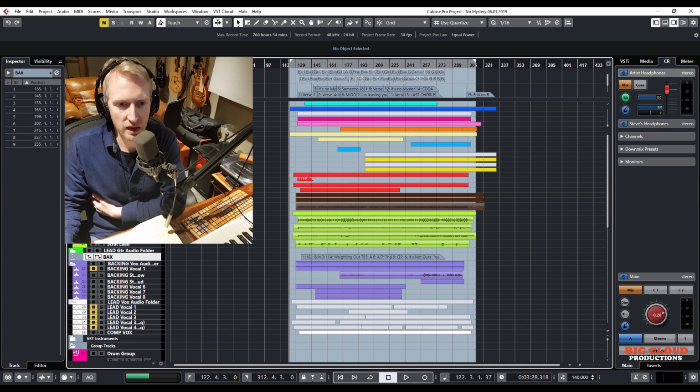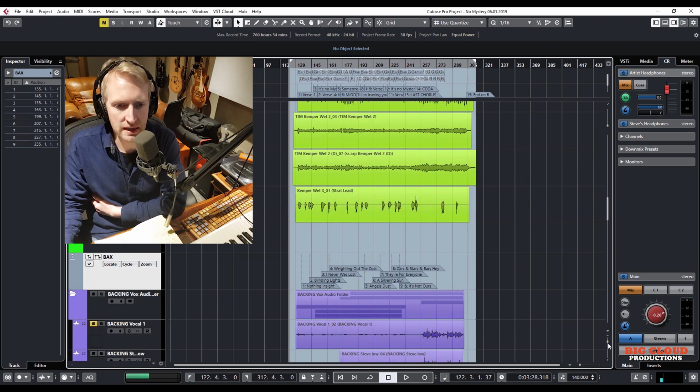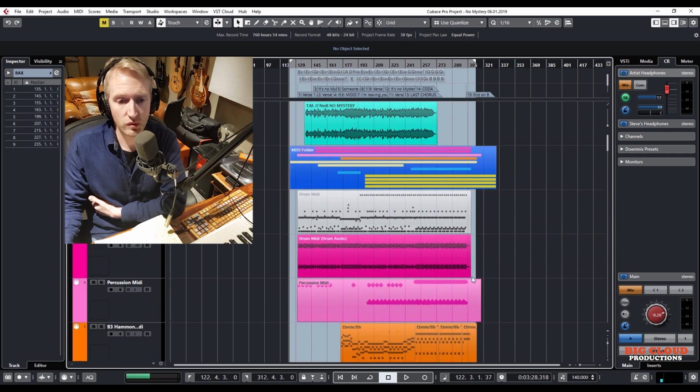And this is what some of the clients do. They'll send me a rough demo, could even be on their phone, it doesn't matter how good it is. It just gives me an idea of the chord progression, the BPM they've got in mind, the arrangement. So even before they set foot in the door, you can see on the screen I've sorted out the chord track and the markers and the arrangement and the BPM. So this is the demo.